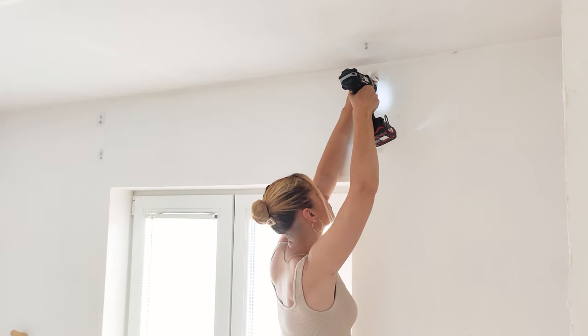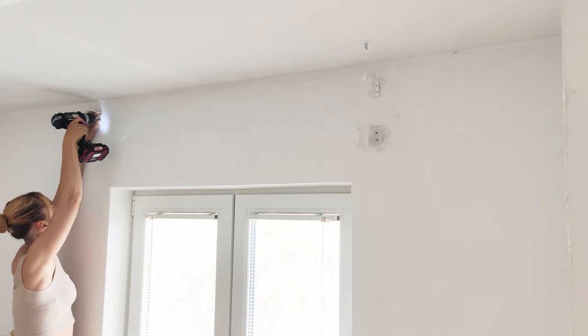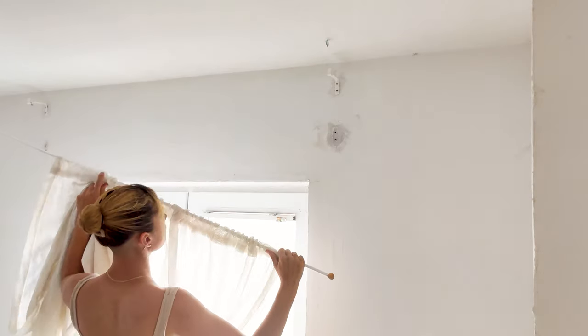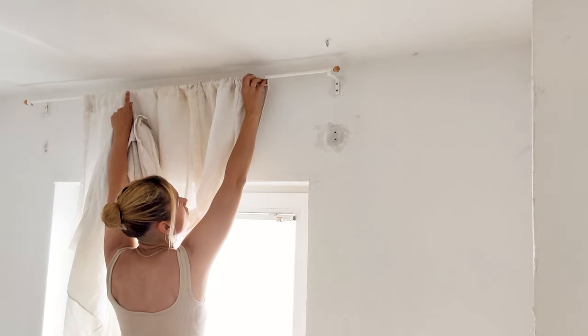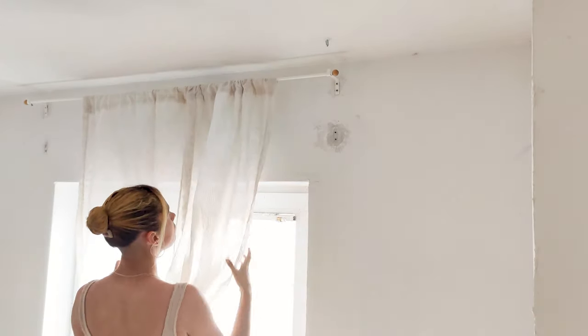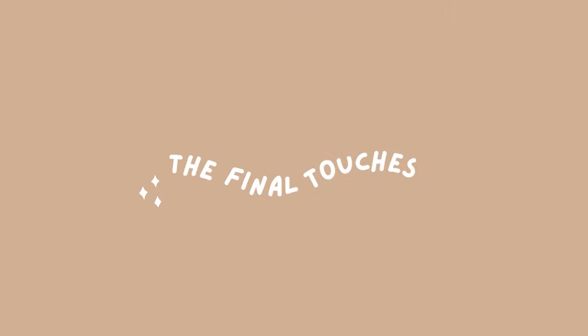Please don't mind the holes on the wall. I ran out of plaster and I was just too lazy to get more, so I promise you, I will fill those. And now for the final touches.